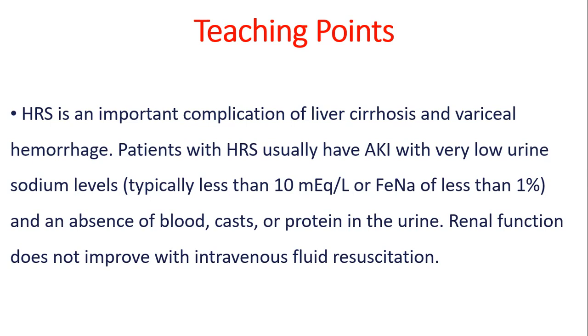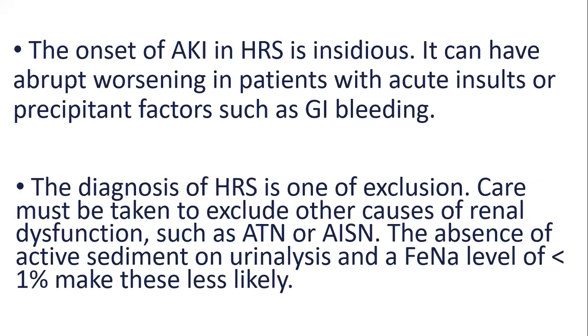This patient could have hypovolemia as a differential diagnosis because hypovolemia also is associated with low urinary sodium and low FeNa, but this patient did not respond to the IV fluid resuscitation. ATN usually causes higher urinary sodium and higher FeNa. And of course, this patient doesn't have active GN or interstitial nephritis because the urine analysis was bland.